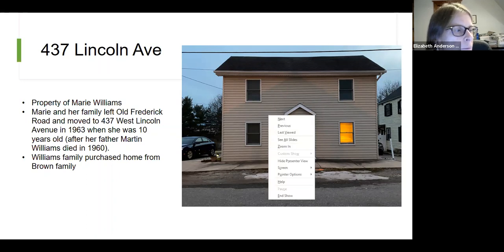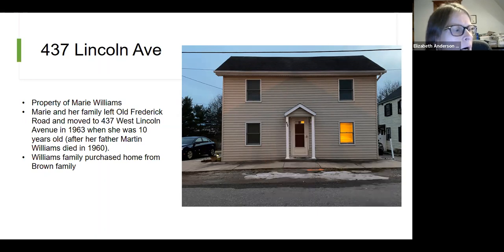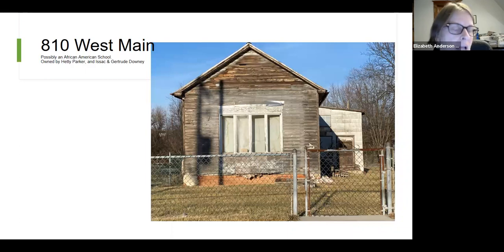I'm afraid I'm going to go over time here, so I'm going to go through some of these relatively quickly. But that's some of our Lincoln Avenue research, and I'm going to go back to Lincoln in just a moment. Also in Emmitsburg on West Main Street, we have this very intriguing property that never looked like a dwelling, as you can see. But this morning in an oral history, I found out that the family that owns it now was told when they purchased it that it had been an African-American school. We don't know whether that's true or not, and we have to get to the bottom of that.